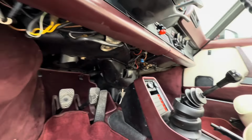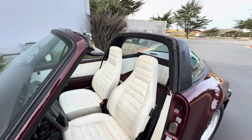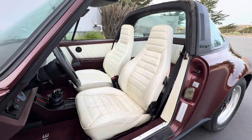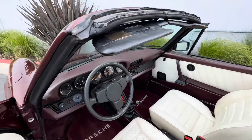No funky wiring on the bottom. Center console's in good shape. Again, the seats don't technically have a rip. They just have wear and tear, mostly on the driver's seat. I don't know if someone can get these recolored or just replaced. It's up to you. Or just drive it the way it is.